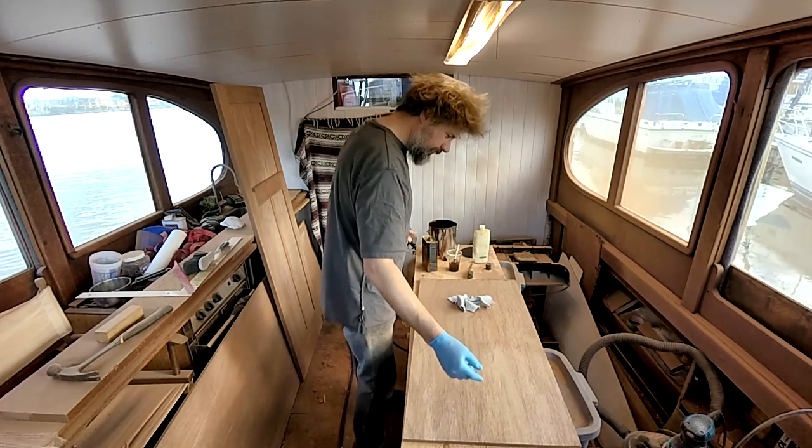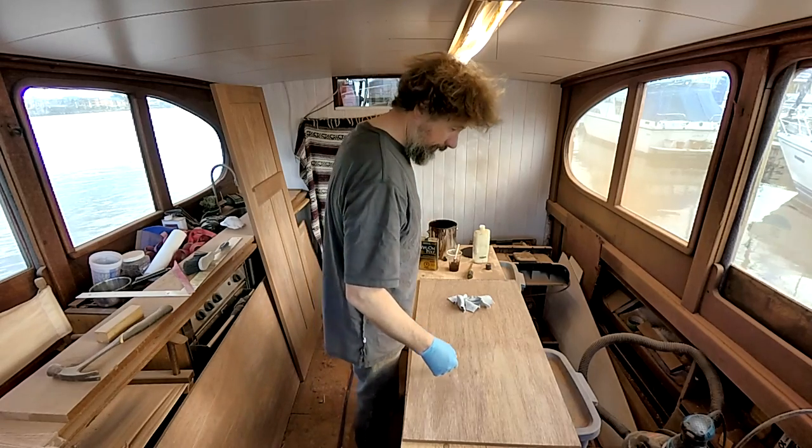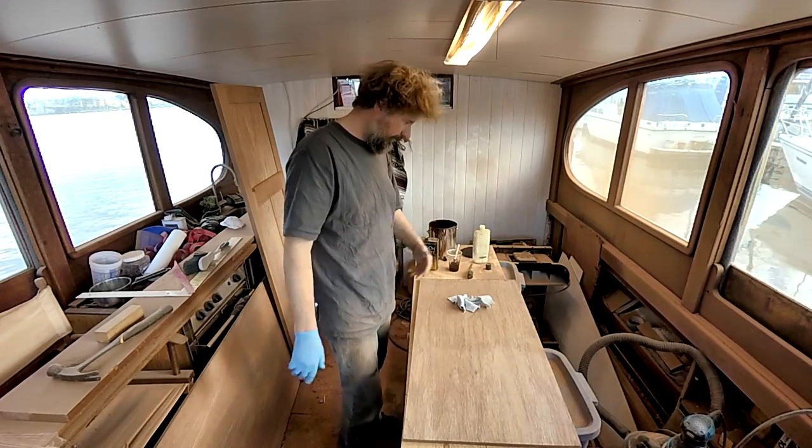Then I'll also try just some tung oil by itself, and I'll try some of the stuff I really love, my wipe-on poly, just in one spot. All of these I'm going to rub off again, with the exception of the wipe-on poly. It's the only way you can really do it.